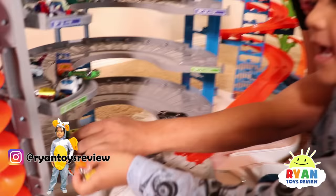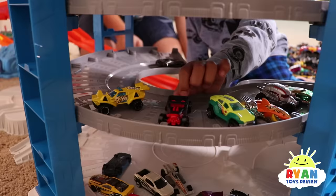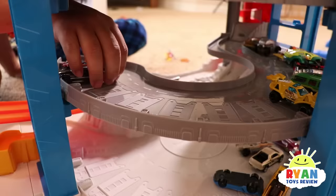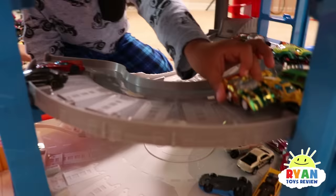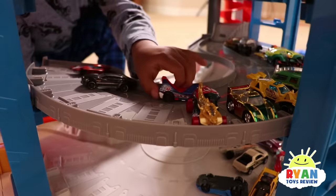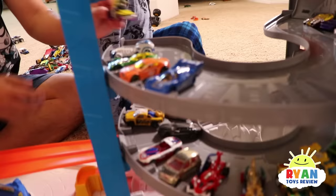Alright, let's park some cars. 140 cars. Parking cars. This level is filling up. Yes. 140 cars. Getting busy. Oh, this looks funny. A small car. Yeah. Oh, the dragon car is also parked too. Oh no, the broken one. My favorite broken one. He's totally coming too.